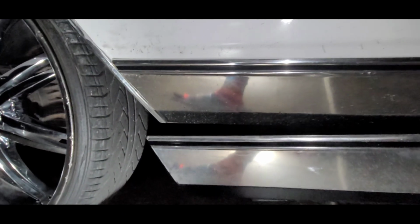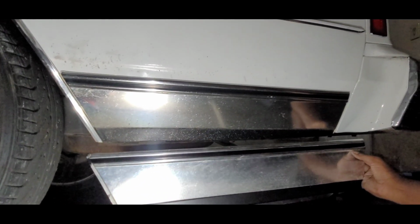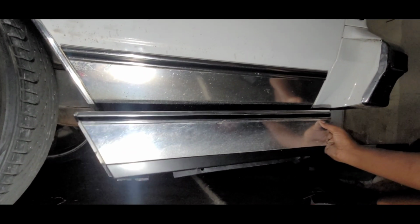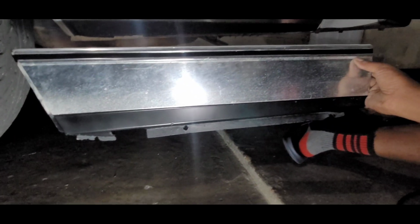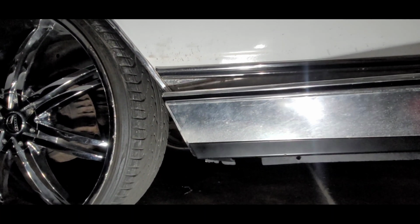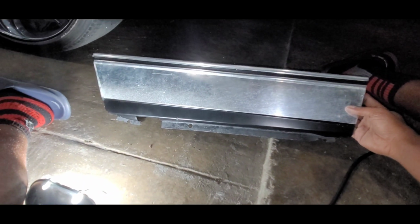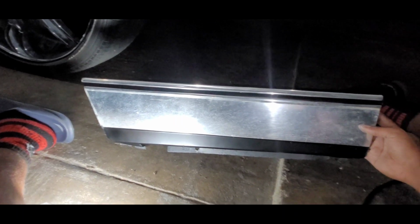So there you have it. Yep, that'll do. Looks pretty good to me. That'll work. So we're gonna take this to the paint shop and let them paint it, do what they do, and put it on the car. Yeah, man, I just don't like having a lot of missing pieces on my car. So we got this squared away. It looks pretty good compared to what it was the first time when I first got it.